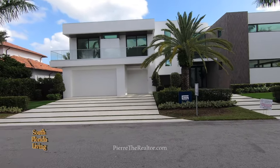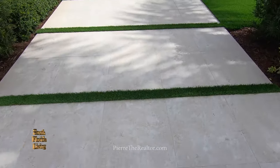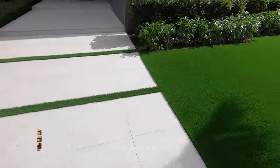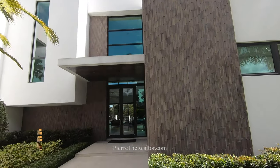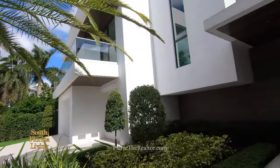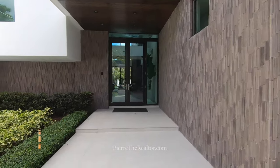Hey, let's walk up, man. Beautiful, modern. Beautiful Keystone, man, 28 by 28. Keystone, and then you got turf in the front, okay? Nice. I love how they did the stacked stone vibe and they did it sideways. Different, man, okay? I love that balcony area right there. And look at the beautiful natural lighting that's illuminating this whole place.